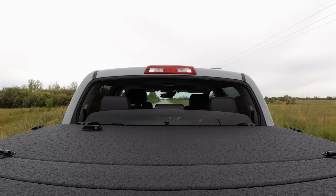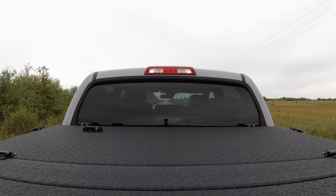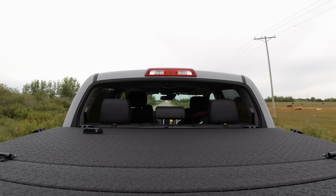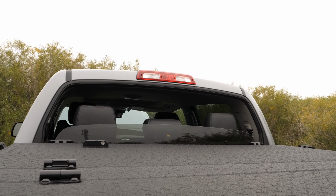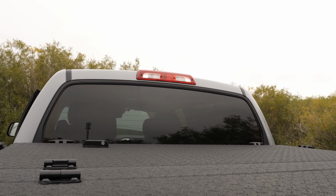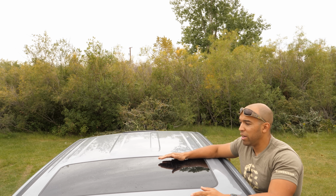So another really cool feature about this truck is that the back window rolls down. So, if I had to haul something that's really long and the truck bed, I didn't want it hanging over the edge, or if I had to have it hanging over the edge, but it was still long and I wanted to put some of that in the cab, I can do that. So that's pretty cool.